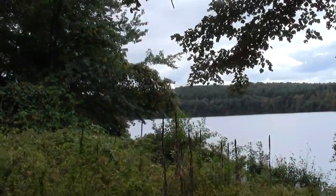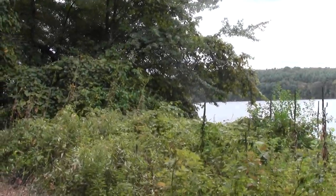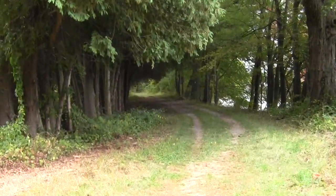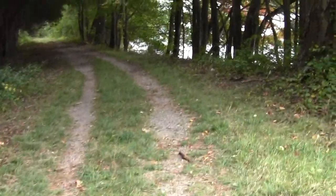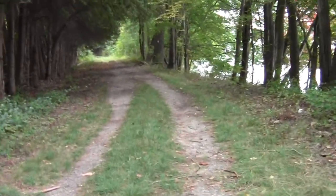Yeah, it's the view shed. Oh yeah, it's the old power line. I remember this. Today's actually Power Line Friday at Google Plus, but I haven't posted my power line photos yet.